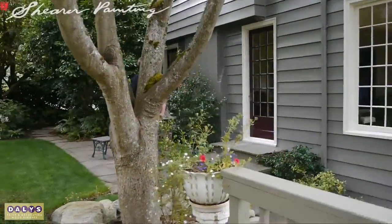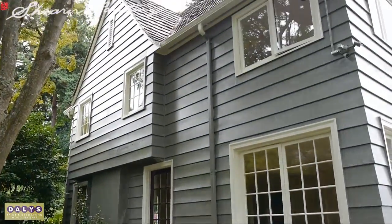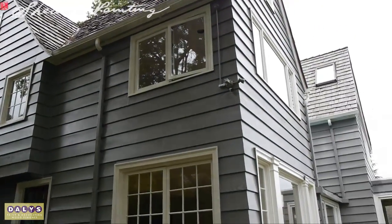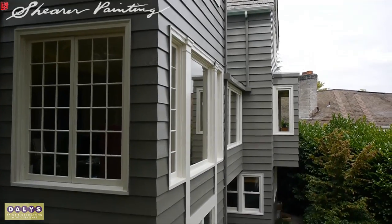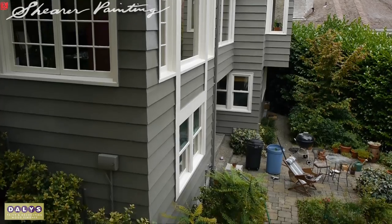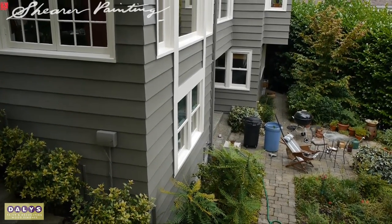How was the application of the product? This was all sprayed and back brushed. Our painters love it. They absolutely love it. It lays down really nice. There's some skill involved in applying it. It's not a super thick build coating like a lot of the 100% acrylics that are out there. But once you find your touch with it, there's really nothing better.